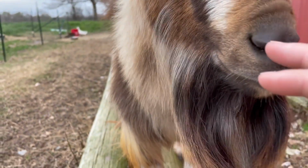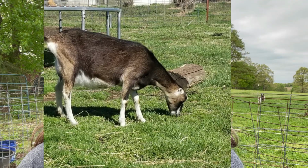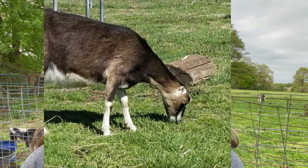So in case you didn't see the video, the mini La Mancha was produced by breeding our Nigerian buck with a La Mancha doe that belongs to Amy at Living in Abundant Grace Homestead.